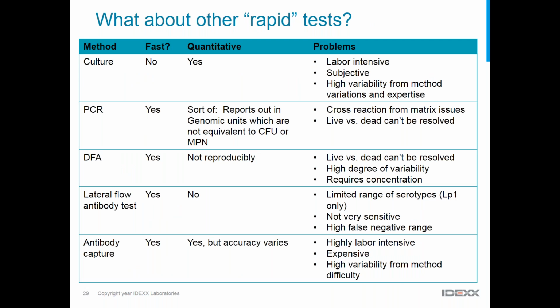So that's the culture method. It's not a fast method. It takes about 7 days for the initial colonies to come up, and then you've got to do confirmation work from that if you get a positive result. So you're somewhere in the 10-day range usually. It's quantitative, but it's very labor intensive and it's subjective, and there's a high variability from method variations and expertise.